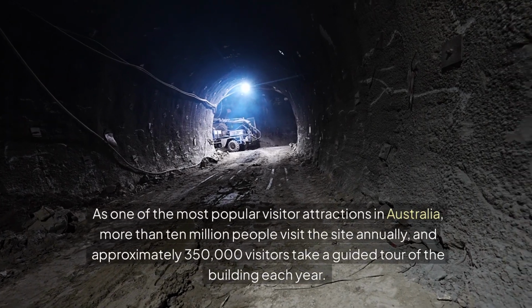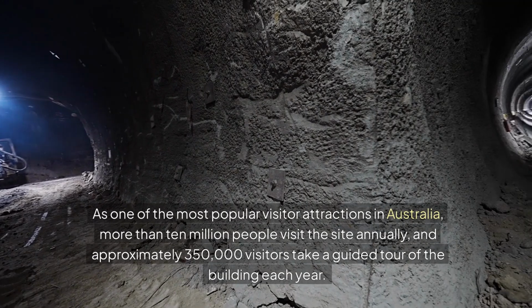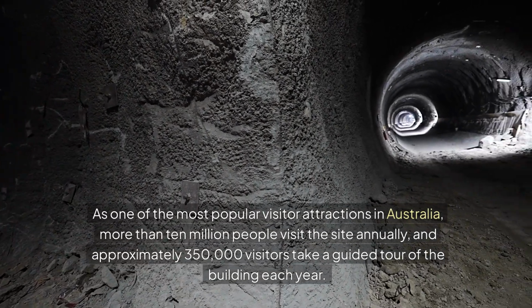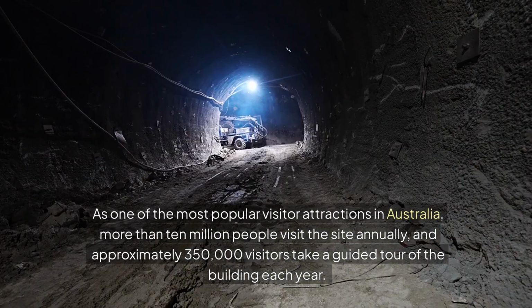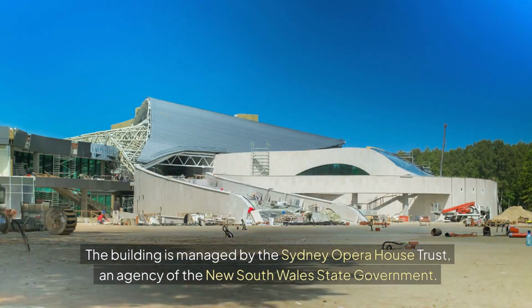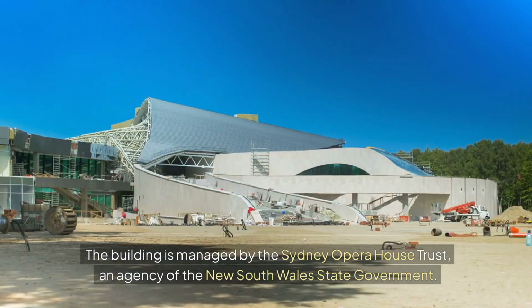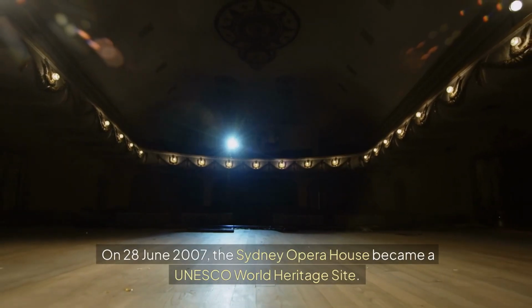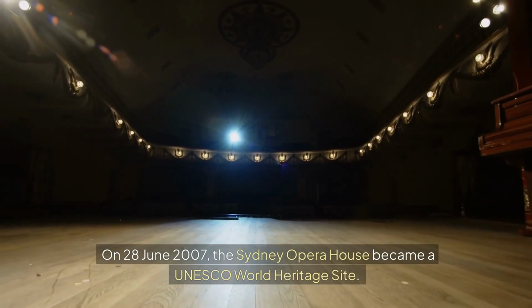As one of the most popular visitor attractions in Australia, more than 10 million people visit the site annually, and approximately 350,000 visitors take a guided tour of the building each year. The building is managed by the Sydney Opera House Trust, an agency of the New South Wales state government. On 28 June 2007, the Sydney Opera House became a UNESCO World Heritage Site.